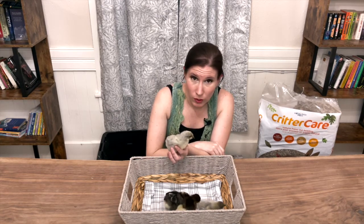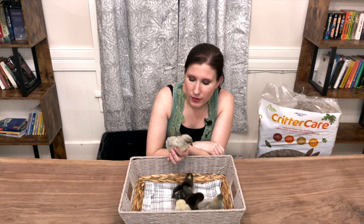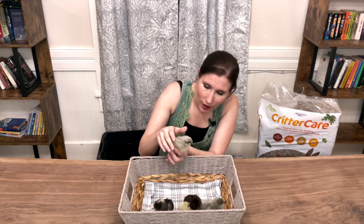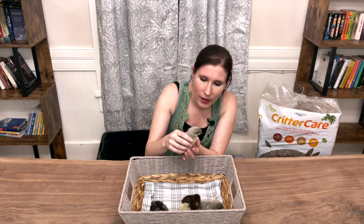And I've never had a rooster before. I had no idea how you could tell what gender a chicken was. I thought it was just kind of magic, and I had no idea how they were sexing them until I got this little guy. And as you can tell, he looks kind of like a hawk.